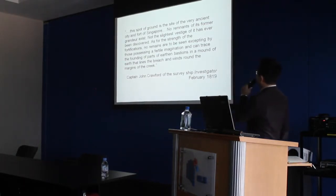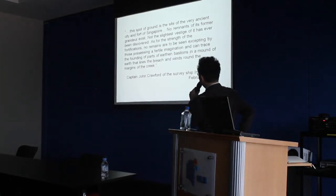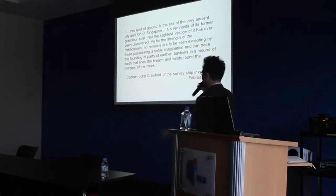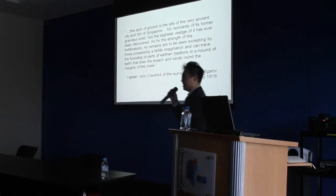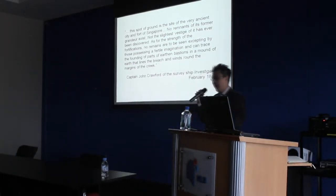So this part of the grounds is the site of a very ancient city and fort of Singapore. No remnants of its former grandeur exist. Not the slightest vestige of it has ever been discovered. As for the strength of the fortifications, no remains are to be seen, excepting by those possessing a fertile imagination. They can trace all this. So he literally poo-pooed Raffles' thing about all this stuff, right?